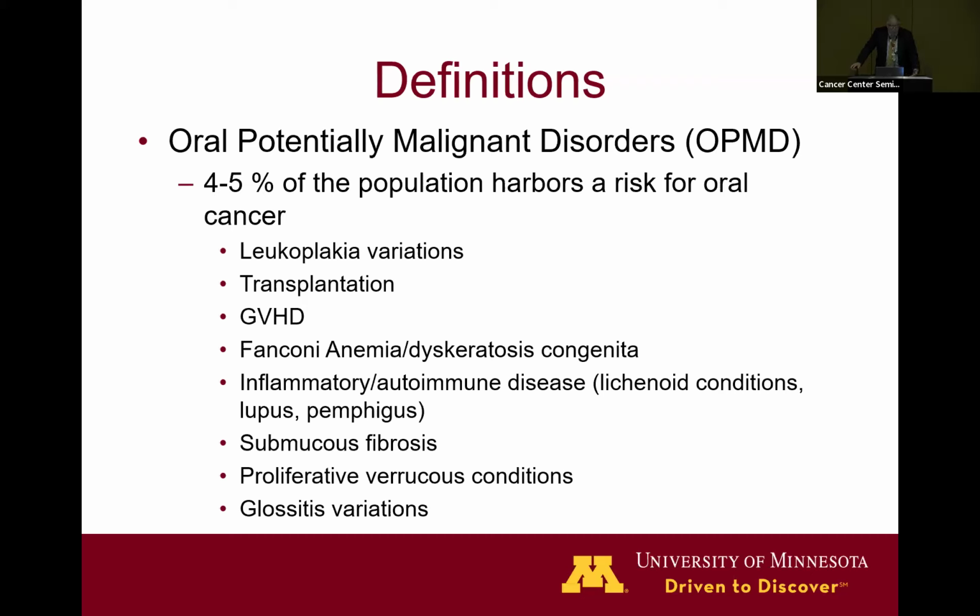First, there's all the leukoplakia variations, transplantation, graft versus host. We see a Fanconi anemia population, and then all the inflammatory and autoimmune diseases that can affect the mouth are precancerous at some level or potentially cancerous. So those people, when they have active disease, need to be under some level of surveillance.